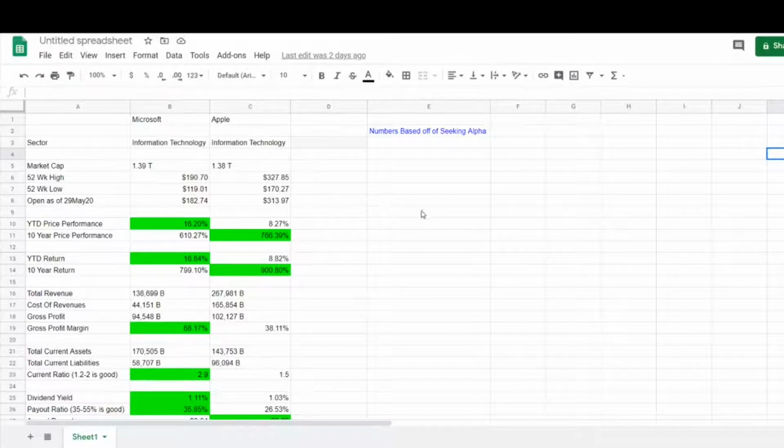So the first one we're going to be looking at is market cap. Microsoft had a market cap of 1.39 trillion, while Apple had a market cap of 1.38 trillion. In the past 3 months, Microsoft was leading the way on market cap, but recently Apple took them over and got that #1 spot. I was not able to find the actual numbers, so Apple is in the lead of market cap in front of Microsoft right now.